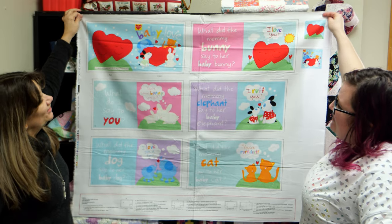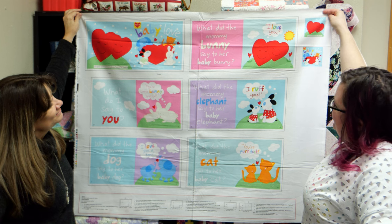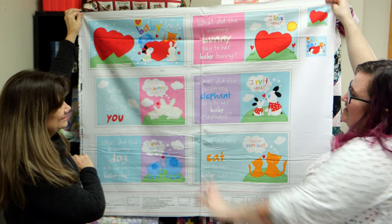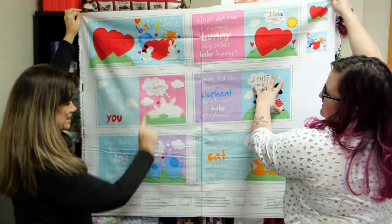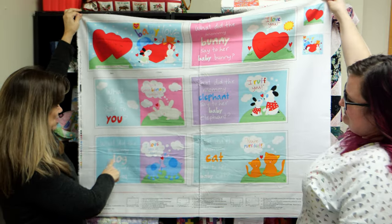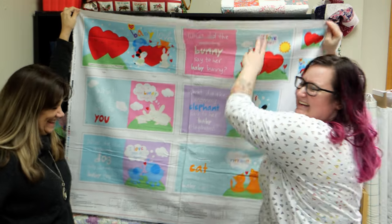This bunny, baby love. Oh. What did the mommy bunny say to the baby bunny? You're some bunny special. Oh, cute. And see, you can see where it says, what did the elephant say to the baby? It says baby dog. Elephant, I love you a ton. Because, of course, the pages will read differently. Right. What did the mommy dog say to her baby dog? I ruff you. Cute. That's pretty cute.